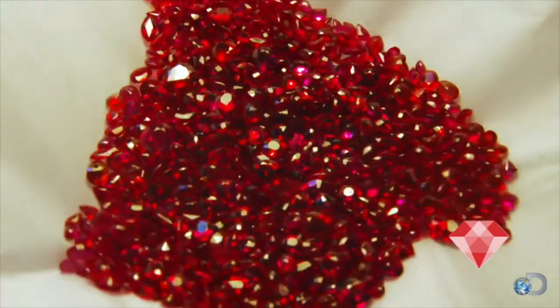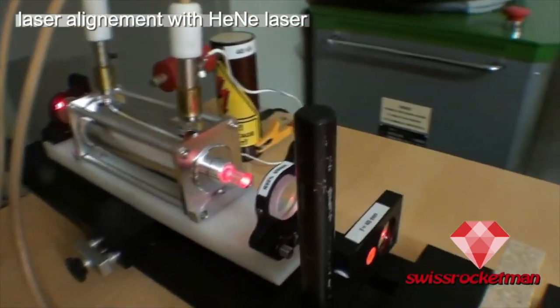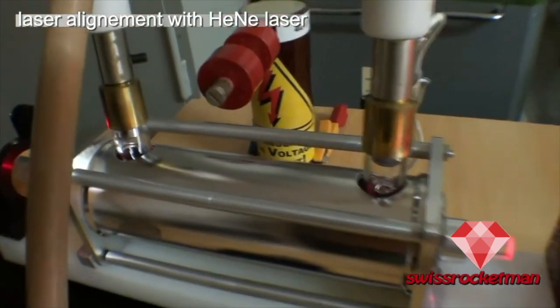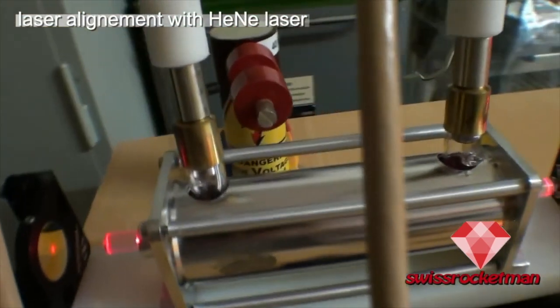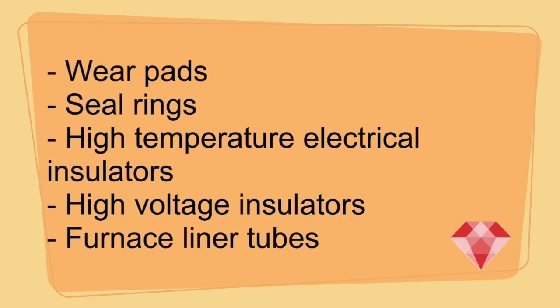Ruby, apart from being a precious gem, also has many other uses. One typical use is a ruby laser, which a lot of dermatologists use for the skin. Other examples are wear pads, seal rings, high-temperature electrical insulators, high-voltage insulators, furnace liner tubes, etc.